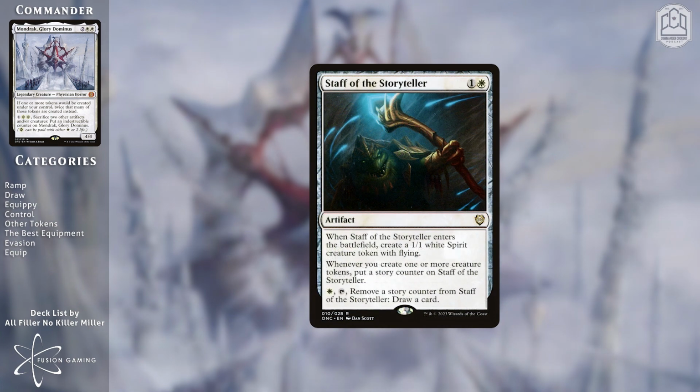Staff of the Storyteller. I like this one too. When it enters the battlefield, create a 1/1 white spirit creature token with flying. So we would maybe make 2. So it makes a ghost or 2. 2 ghosts, and you can pay white, tap, remove a story counter from the staff, draw a card. Neat. Oh, I should say, there's another whenever line there.